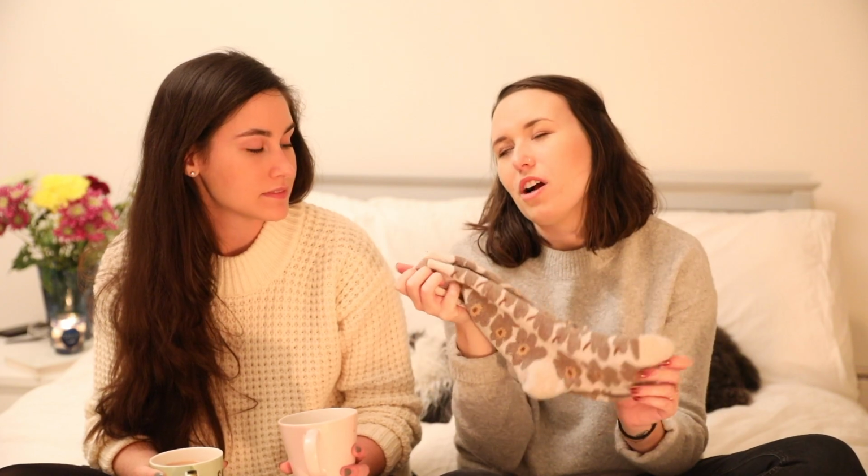But they have this really cute sock brand, and I got these, and I just thought they were adorable. They're also made from wool, which is nice. They're very warm. Yeah, very thick. We actually traded off wearing them, which I don't know how sanitary that is, but we don't really care.